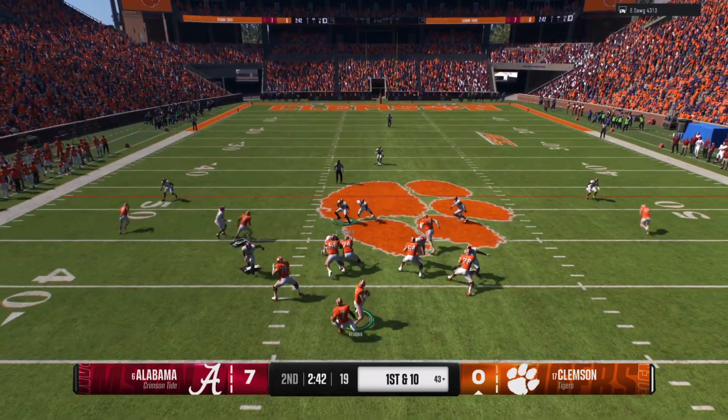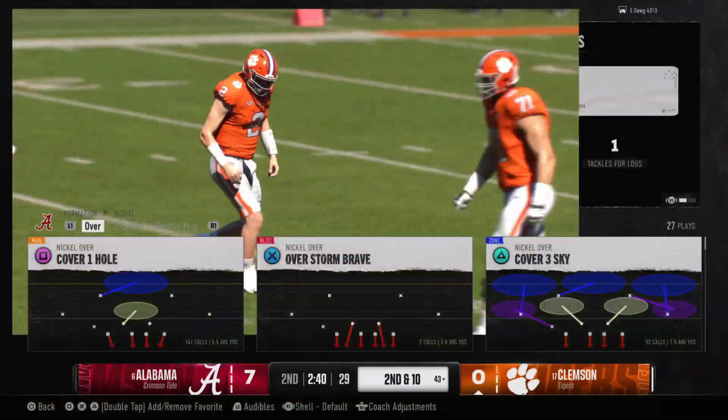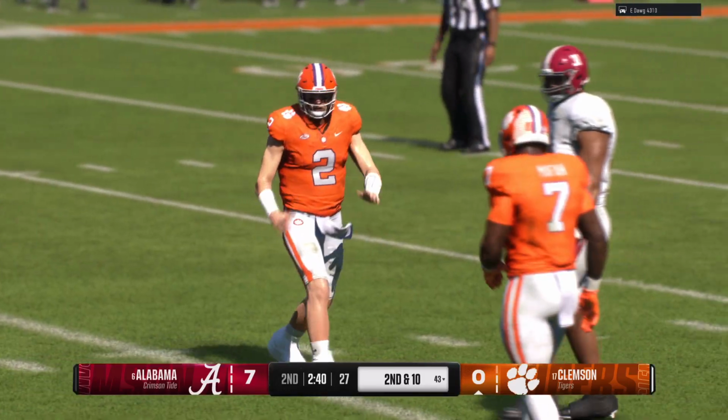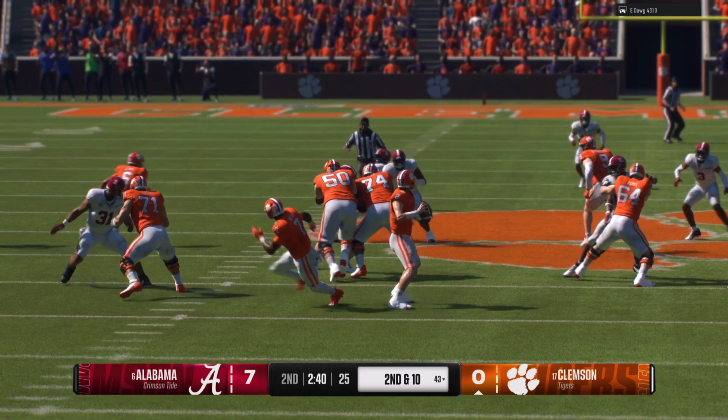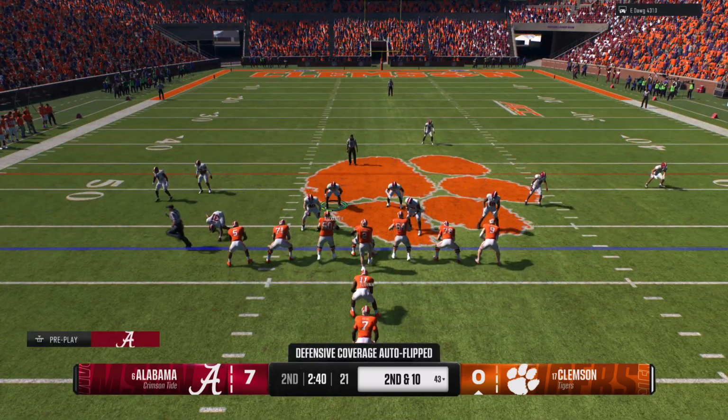First half, 4th and long. We're not bringing the punter out on the field. We've got a guy that we think can read the defense and deliver a strike. And we've got playmakers stretching the field vertically. They show you how dangerous they can be on that last 4th down there.